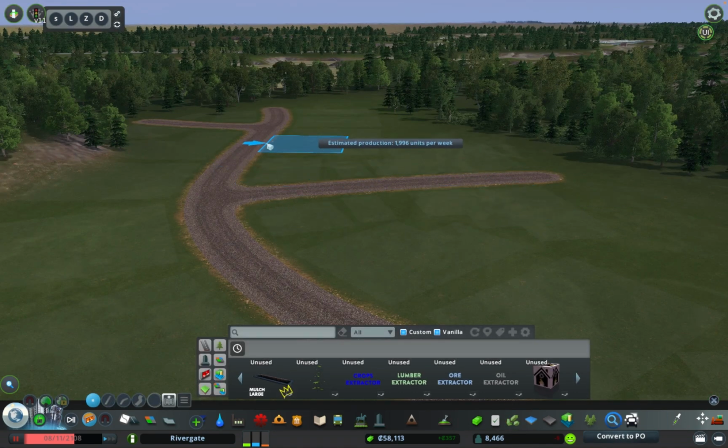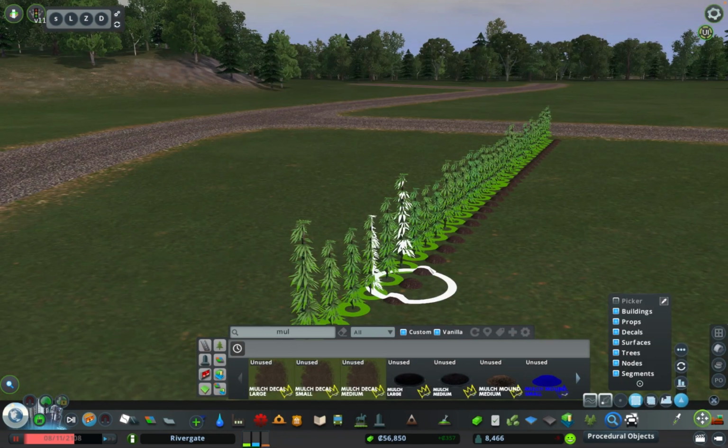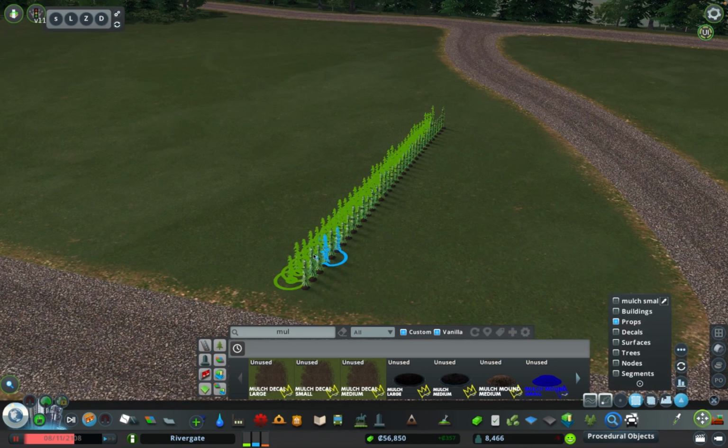I do want crop trucks to come up out my weed fields, but I don't want it to be crazy. This ain't the industry DLC. This the drug smuggling DLC. Right here, y'all can see me working with the weed plant props and some mulch props. Everything's real clean right now.